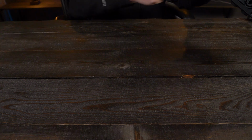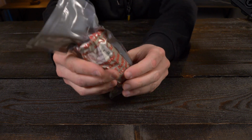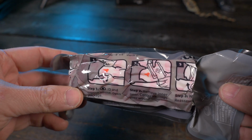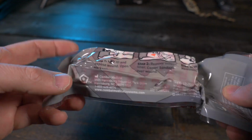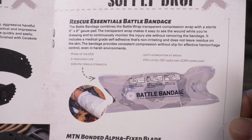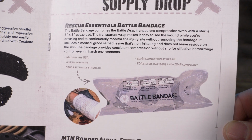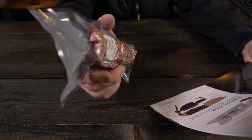Let's move on. Another small item right here is, the heck is this? Battle bandage. Oh, it looks like just some gauze, maybe some first aid bandage here. Rescue Essentials Battle Bandage. The battle bandage combines battle wrap transparent compression wrap with a sterile 8x8 gauze pad, 8 inches by 8 inches. The transparent wrap makes it easy to see the wound while you're dressing and continuously monitor the injury. All right, very cool. So this is always nice to have in your kit or first aid kit. Looks like it's also made in the USA, 6-year shelf life, 5,000 PSI tensile strength.